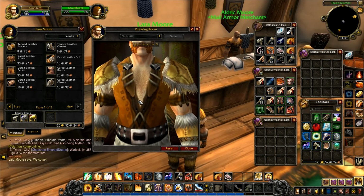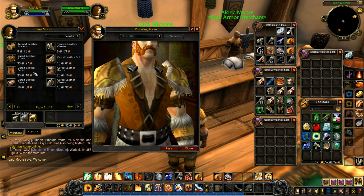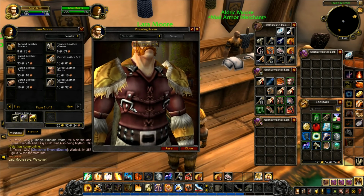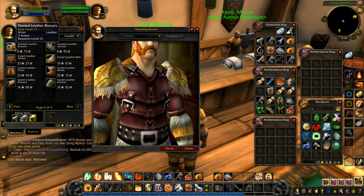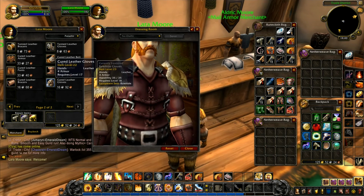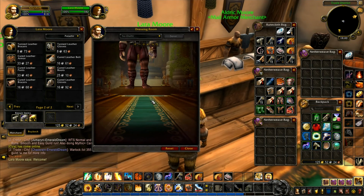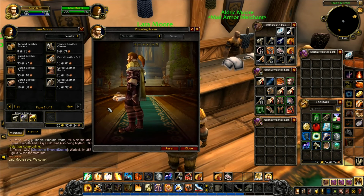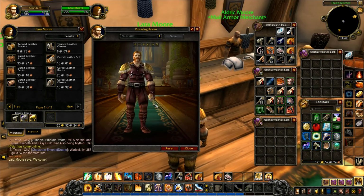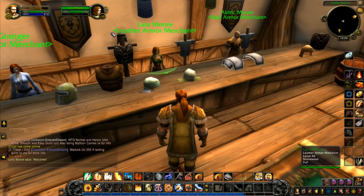Now if we just pull him down a little bit, at the moment we've got that outfit there, with the cured leather armor for our chest piece. Tell you what, cured leather belt, cured leather boots, cured leather pants, bracers, gloves. That's not a bad outfit. I mean, I don't like it as much as what we're wearing at the moment, though. And there aren't any shoulder pads to go with it, which is a bit of a shame, because the one we've got at the moment has shoulder pads.